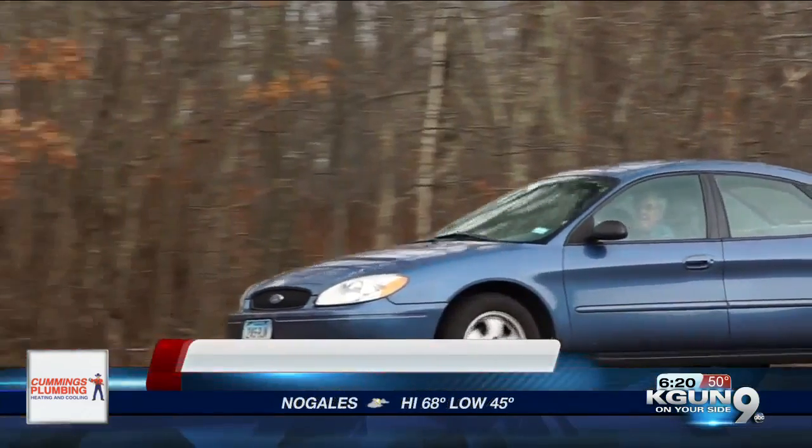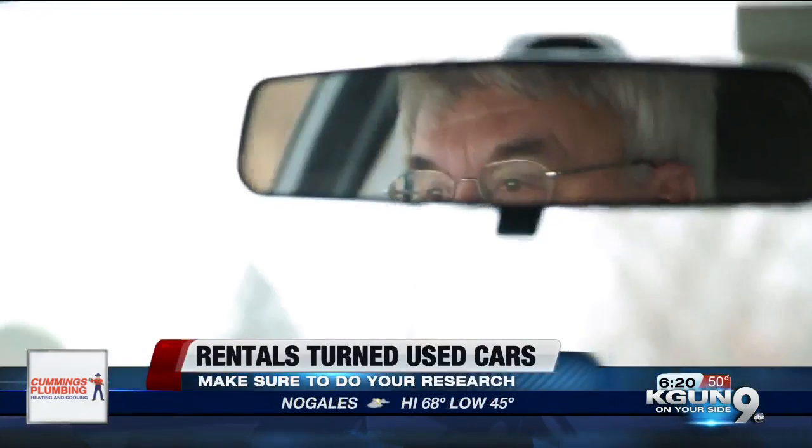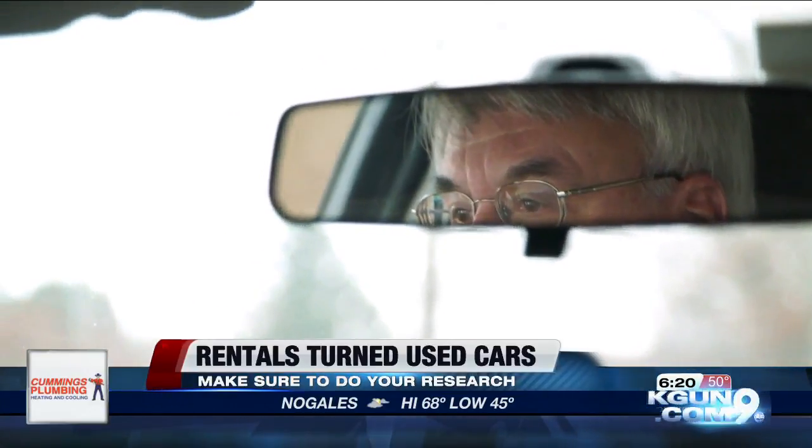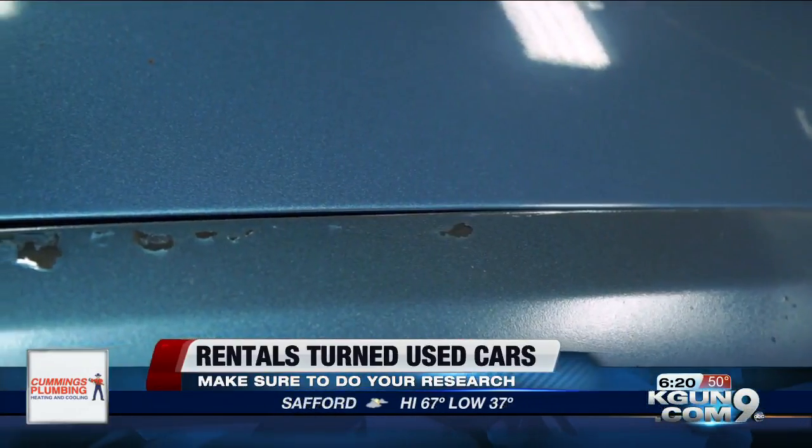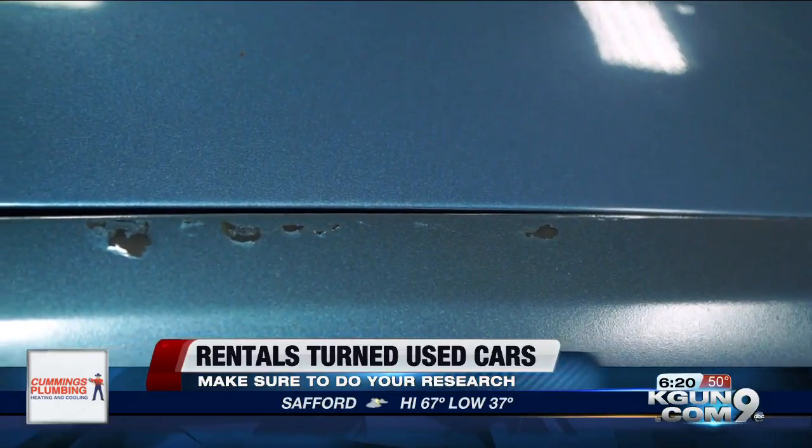John Perry bought his used Ford Taurus 14 years ago for $12,000. With 9,000 miles on it, John thought it was a steal, but the car ultimately began to rust, raising his suspicion that there may have been more to the car's past than he knew about. I would try to touch up some rusting areas.